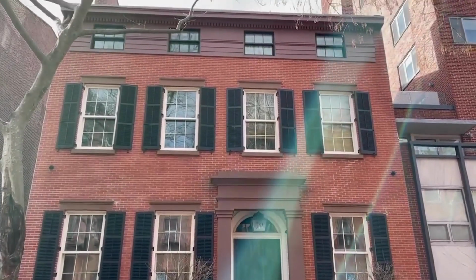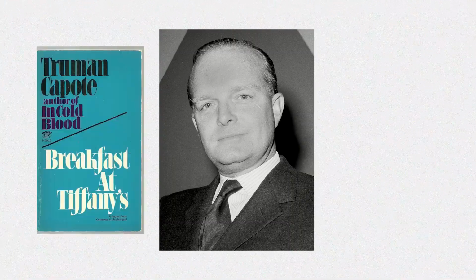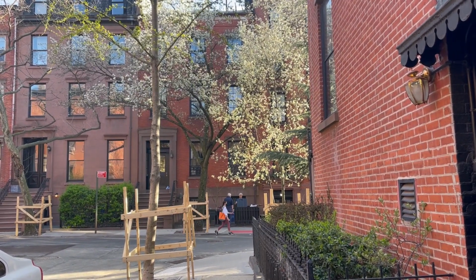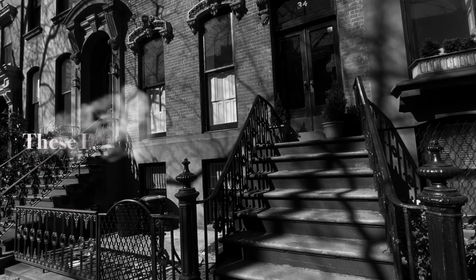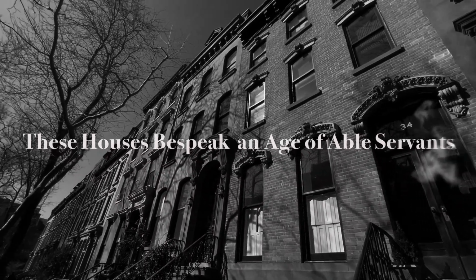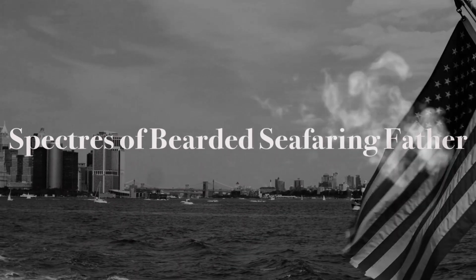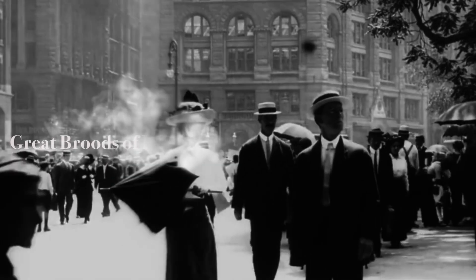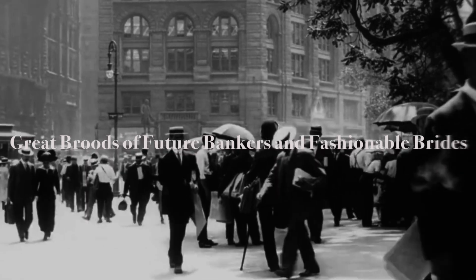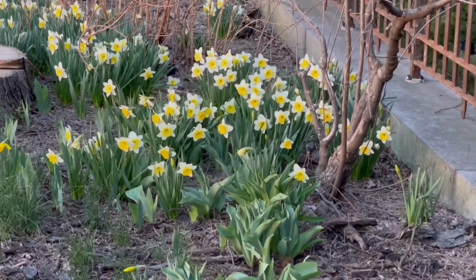Truman Capote lived in an 1839 townhouse at 70 Willow Street, where he wrote Breakfast at Tiffany's and In Cold Blood. I think he really captured the vibe of this neighborhood when he said, quote, "These houses bespeak an age of able servants and solid fireside ease. Invoke specters of bearded seafaring fathers and bonneted stay-at-home wives, devoted parents to great broods of future bankers and fashionable brides."